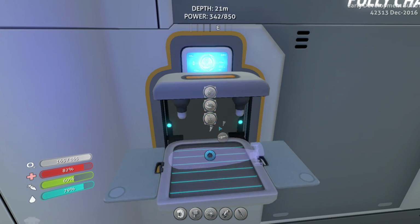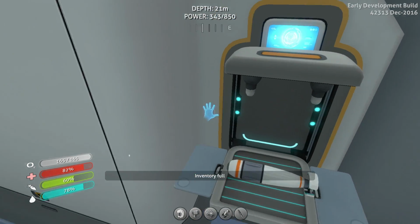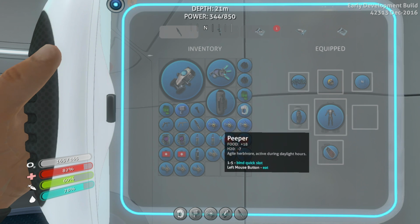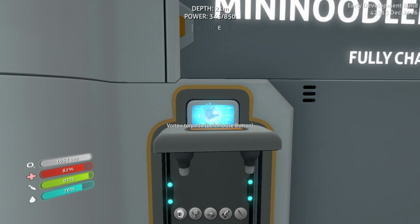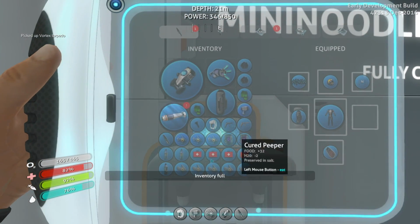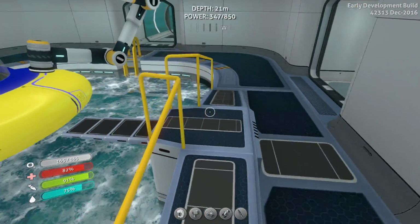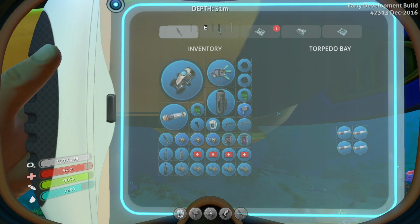Okay, torpedoes. Should be able... Oh, am I going to have space for this? Of course. Of course. I could eat a cured peeper. 1, 2, 3, 4. Okay, that should... What do you mean? Oh, they're massive. Oh, this is fun. Okay, well, I'll load them one by one. We'll get this thing filled up here. Oh, already filled. Okay, the torpedo bay is ready.